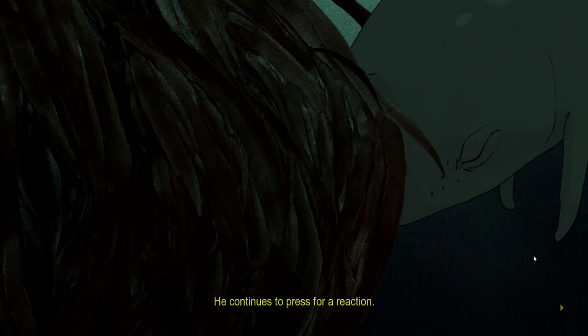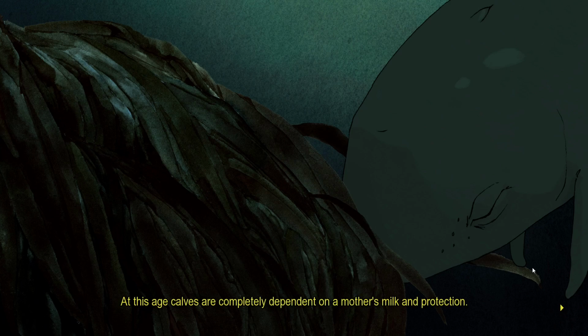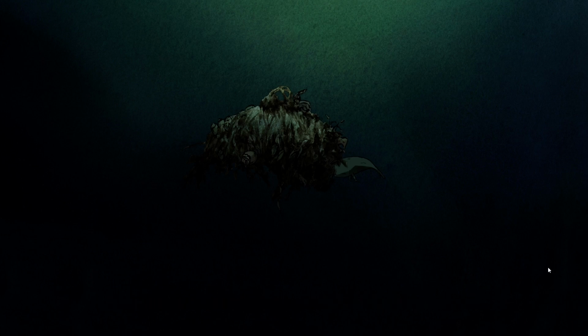Continues to press for a reaction. Desperation compounds the grief. At this age, calves are completely dependent on a mother's milk and protection. With nowhere to go, the calf remains at her side. The research team witnesses the mother's final pulses of electrical activity fade and extinguish. I kind of figured, though. It is chapter 3, departing. So it is the whales departing, but it's also like their life departing.